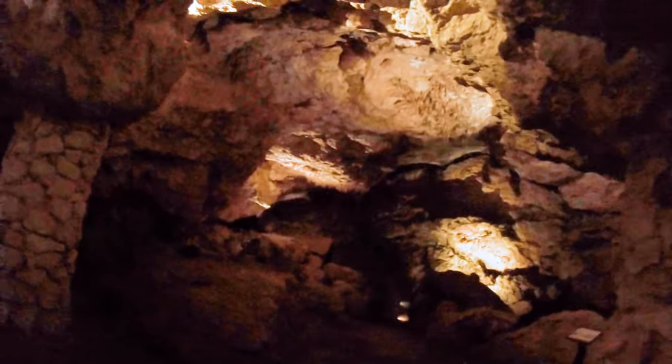Welcome to the cave. Now the temperature down here is always between 15 and 20 Celsius all year round. This is a great place to work until you walk out. Now a little history about the cave. This one was discovered in 1903 by a gentleman named Henry White.